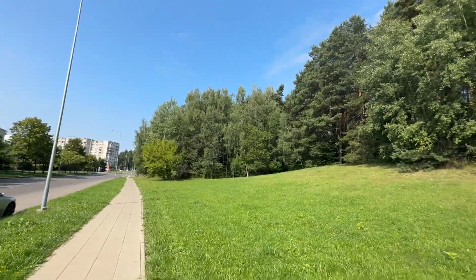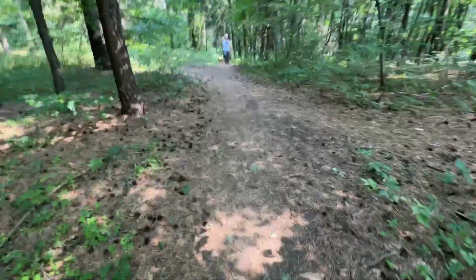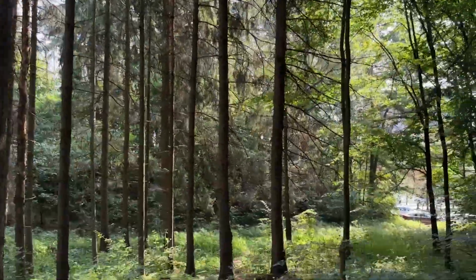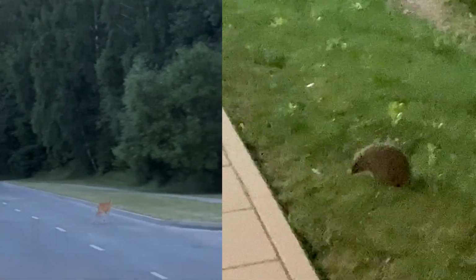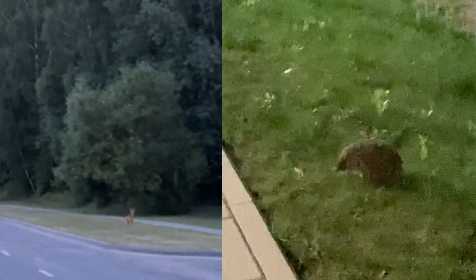I'll miss having the forest pretty much being my backyard. They weren't massive forest areas, but big enough that you could spend an hour or two circling through the trails. I once saw a deer across the road, and on another occasion, I saw a hedgehog. I feel like there will be a lot less encounters with wildlife in my new surroundings.